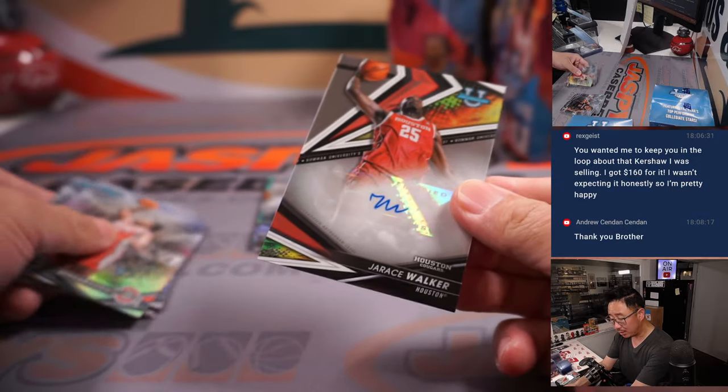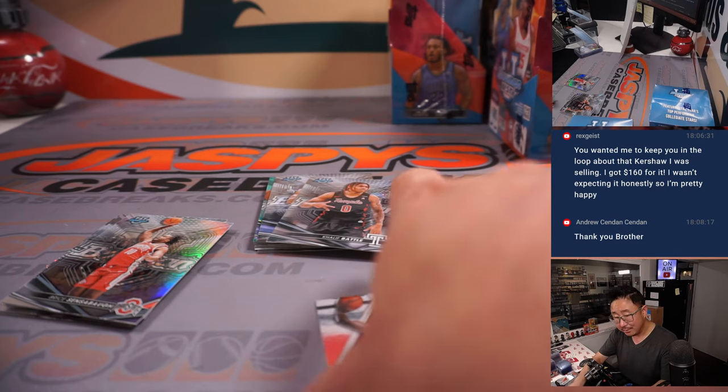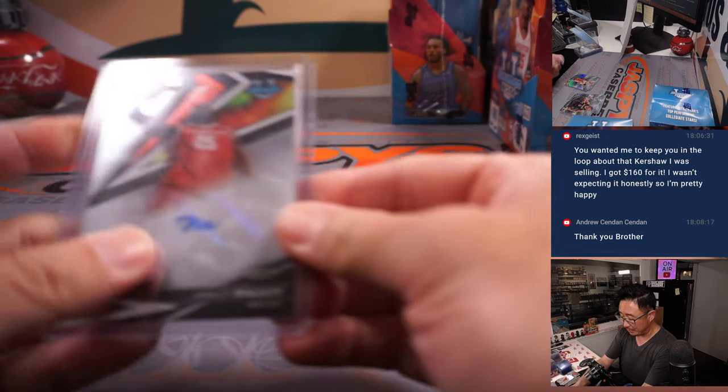And we got Jerace Walker. I'm pretty sure he was drafted pretty high, maybe a top 10 pick. Jerace Walker, yes, was picked 8th. It was a Wizards pick, but was traded to the Pacers. That's right. We were talking a little Pacers basketball earlier.